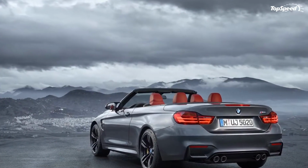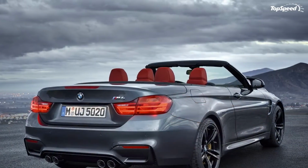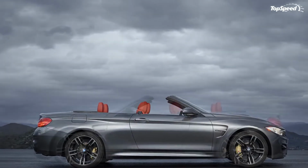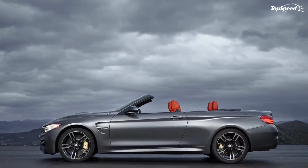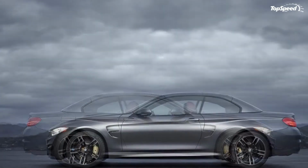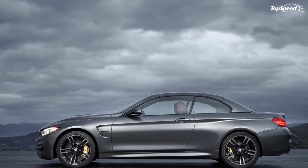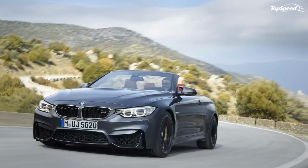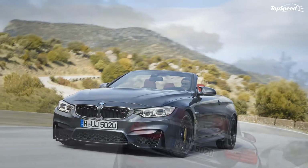The engine is able to produce and hold its full torque output from a low 1,850 revolutions per minute through 5,500 revolutions per minute, where the horsepower takes over. From 5,500 revolutions per minute on up to 7,300 revolutions per minute, the six kicks out its 425 horses in a constant stream of power.